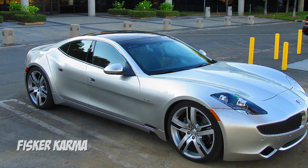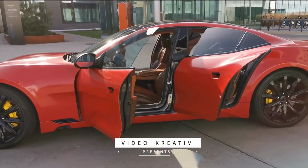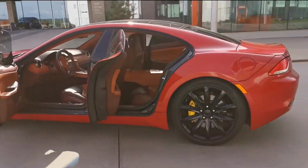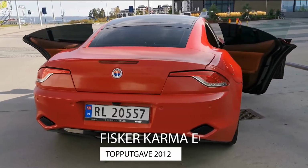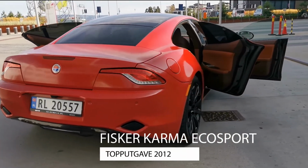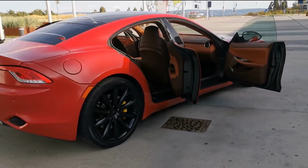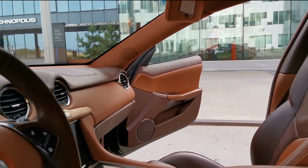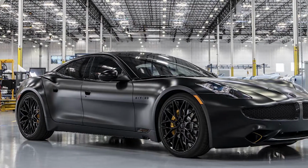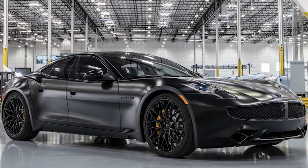Fisker Karma. A good-looking, long-hooded, shooting brake style 4-door with big wheels and solar panel. This car is an ultra-rare import, and I figured the person who owns this is super rich, but I was mistaken. Sure, this weird car known as the Fisker Karma cost $111,000 brand new, but I just found this black one that looks promising for only $26,000.